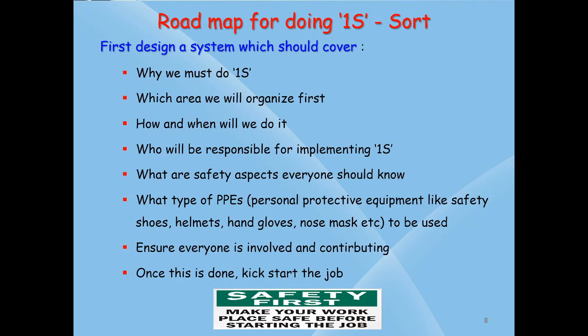Then what is the roadmap for implementing Seiri? First of all, employees should know why we are doing Seiri. Arrange awareness programs and educate them. This can also be done on the shop floors apart from training classrooms. Give training on how to do Seiri, where and when to do it, and who are the people who will do Seiri.